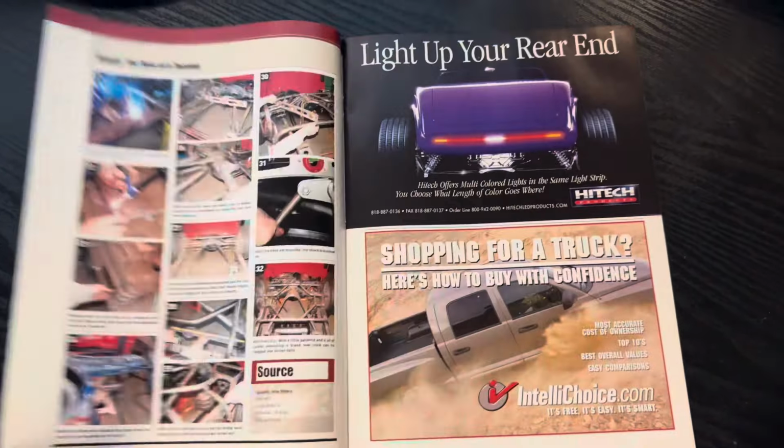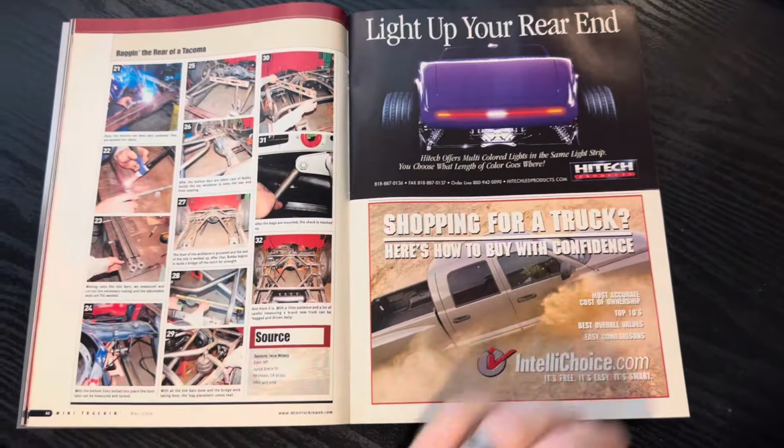Bagging the rear of a Tacoma. Matt, don't know what I'm talking about. That was a cool mod, Matt. Here's the rendering of the month. Super cool. You can't go wrong with the Tacoma. Joel's awesome construction zone feature, January '06. And you can see here a couple cool things. The dragger of the month. They really expanded the section over time. And this was a good section to add.